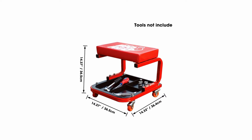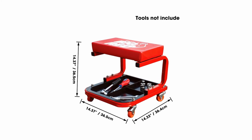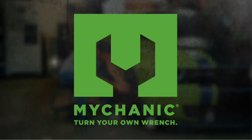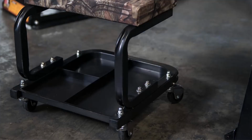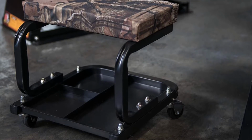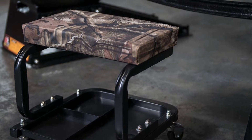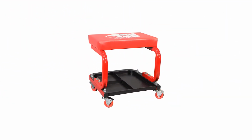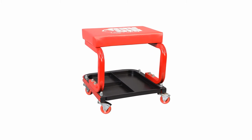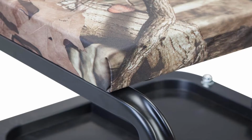For the price, Torren has done an excellent job on the build quality of this creeper. This model has an all-steel frame. It is well protected from the elements thanks to the red coat of paint. No worries about damage to the frame due to exposure to humidity and water. What's more, the base gets its support from 4 high-performance casters. These casters can rotate over 360 degrees. They ensure that you can roll in a straight line and in the direction that you intend every time. We also like that the casters are medium-sized, such that they can roll smoothly on most types of floors. Well, except the rough ones.